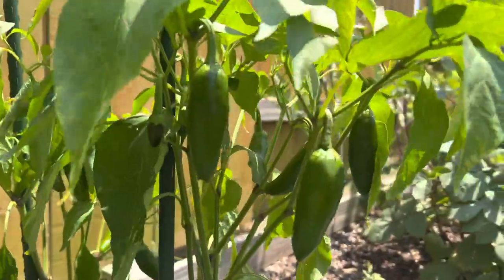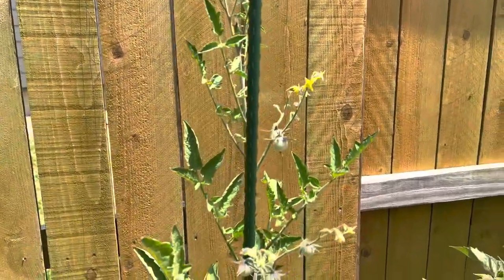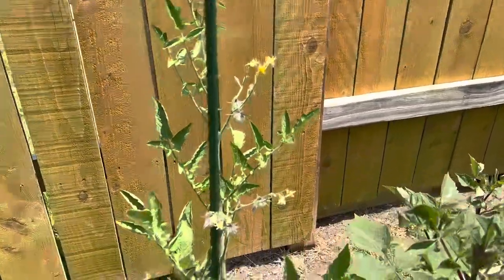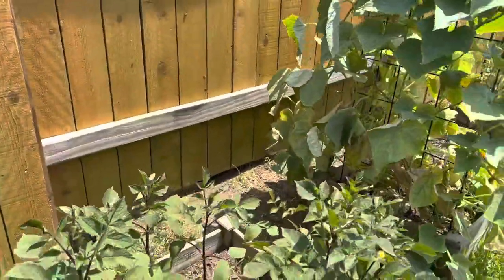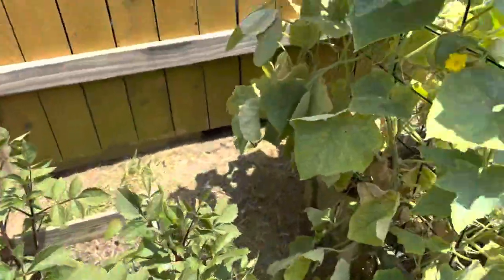Look at all these jalapenos too. So some jalapenos to pick. This is the black strawberry tomato, and I have a bunch of those on there. You can tell by this leaf curl that it needs some water. I'm going to be watering tonight. These are dahlias from last year. I have a bud on that one.